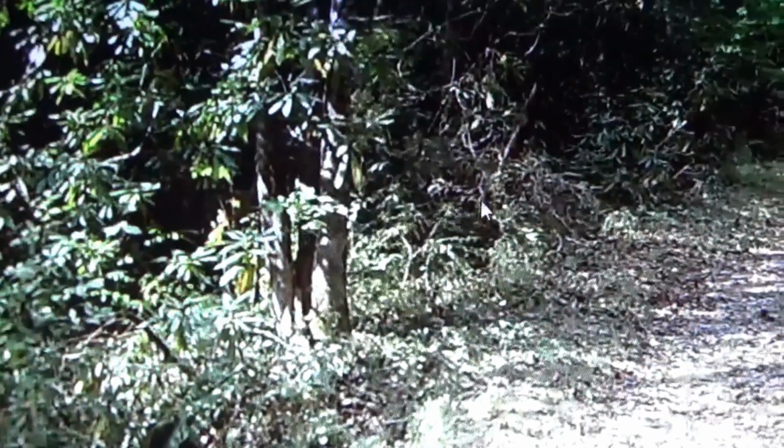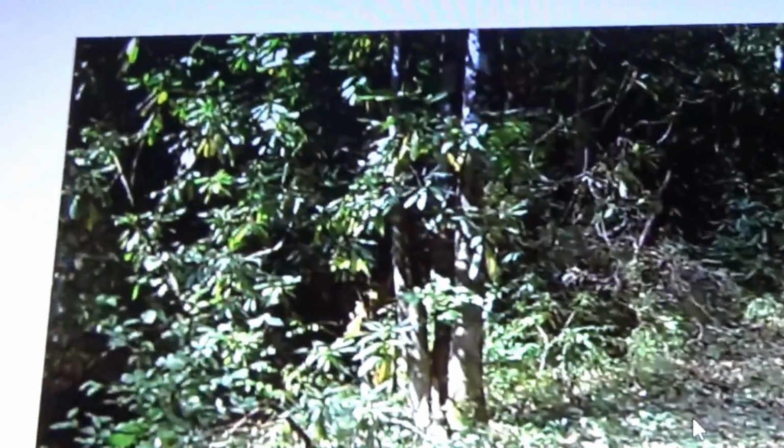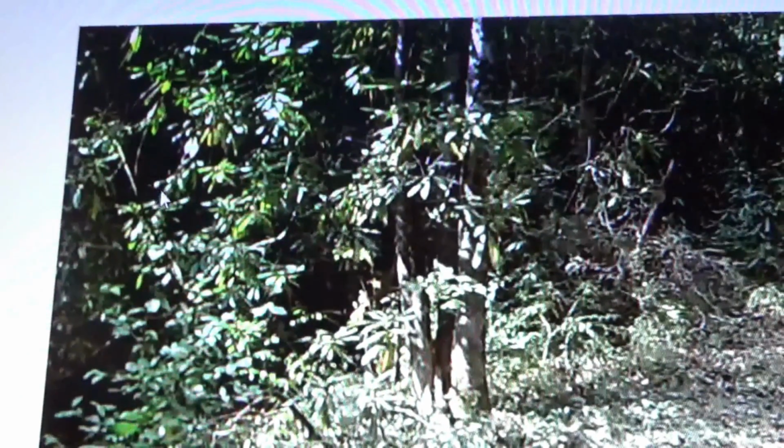I want you to see the full frame, because we had just walked by, we walked down this trail right here. We just walked right through here, and he's been out. I saw the movement right in there, and then this is about 4 or 5 frames later, and now he's positioned himself right here.